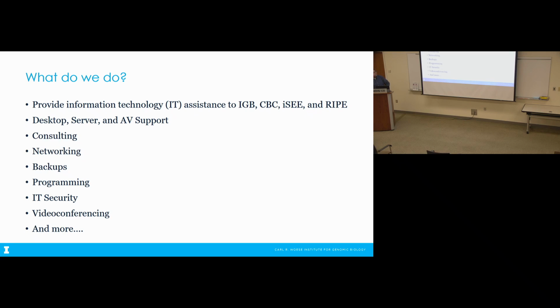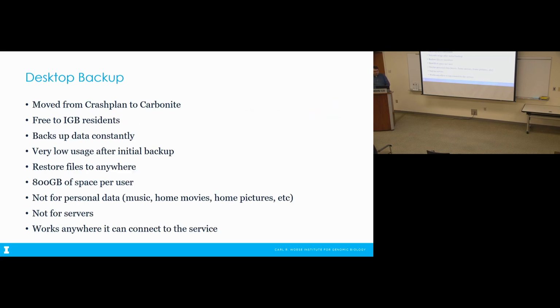So we do the server and the desktop backups for everybody. We also do a lot of programming. We're also in charge of IT security for the building, which is at times a big thing. And we also do the video conferencing support and some more. I'm going to jump around a little bit today, but I just want to talk about some of our services that we offer and what they can do for you.